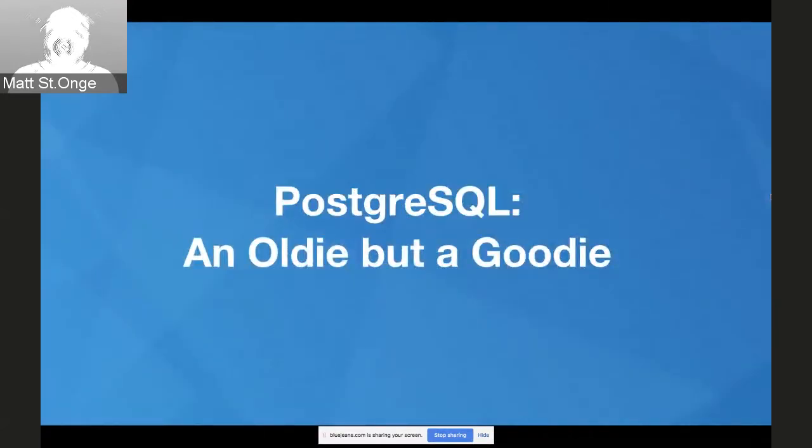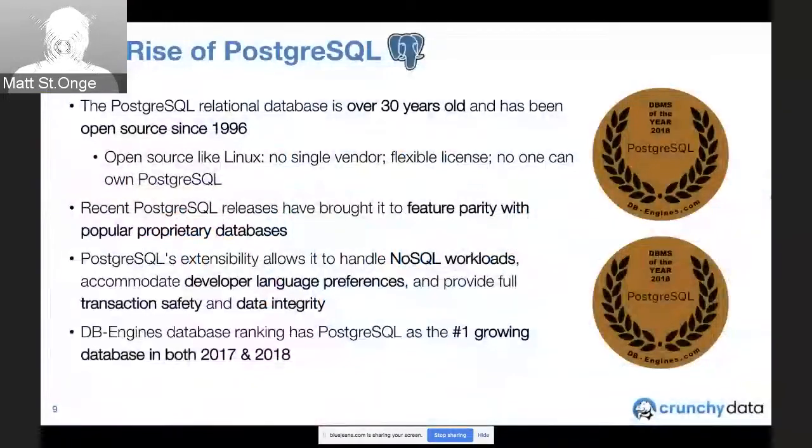So I'm going to pull back a second and talk a little bit more about Postgres, which I like to call an oldie but a goodie. Postgres is over 30 years old. Actually, I'm roughly the same age as Postgres. And much like Linux, it's open source, but there's no single vendor. It's not open core. It's open source. It has a very flexible license. It's a BSD derivative license. Postgres actually has its own recognized license.